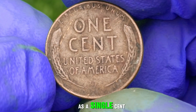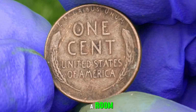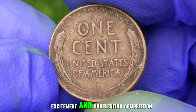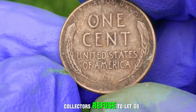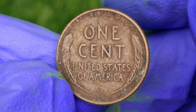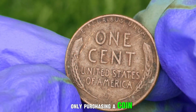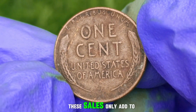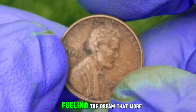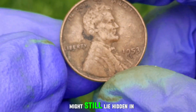What began as a single cent suddenly becomes the centerpiece of a room filled with energy, excitement, and unrelenting competition. Prices soar as determined collectors refuse to let go of such a piece of history, knowing that they are not only purchasing a coin, but also securing a legacy of rarity and wealth. These sales only add to the legend, fueling the dream that more such treasures might still lie hidden in plain sight.